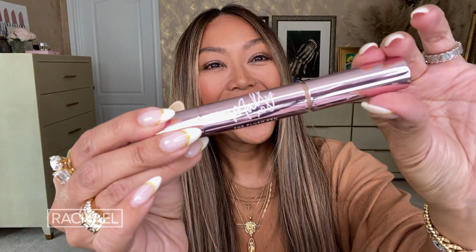Number one, I'm gonna start with concealer. Concealer is gonna be your best friend to make you look like you've had 8 hours of sleep. You wanna put it in certain areas of the face that are really gonna make you look like you've had a facelift. You wanna use gentle pats underneath the eyes. Look at that. Makes you look like you've already had your coffee.